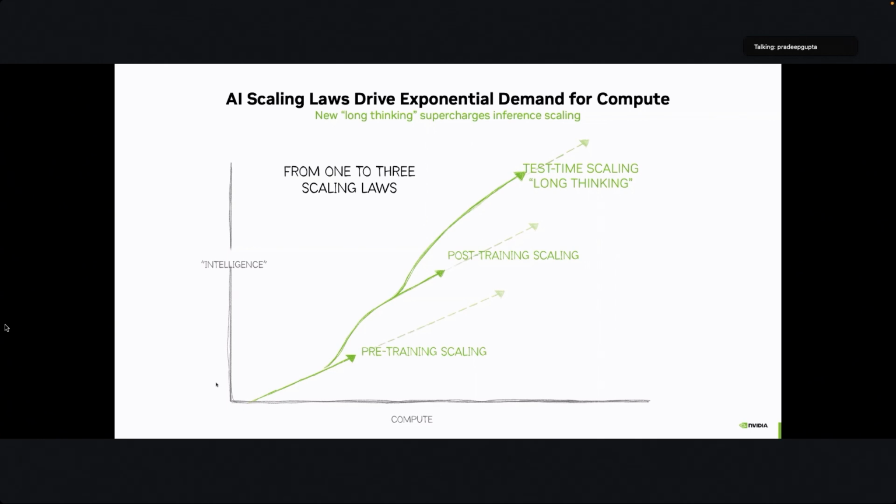These AI factories are producing intelligence, right? And for your models to become more and more intelligent, just doing pre-training is not enough. You also need what the industry generally calls post-training scaling as well as test time scaling. With post-training, you may want to adapt to some very specific problems, so you are doing fine-tuning of your models.